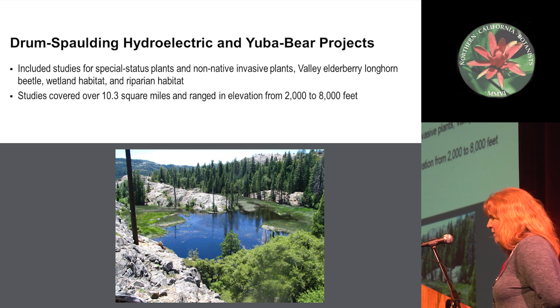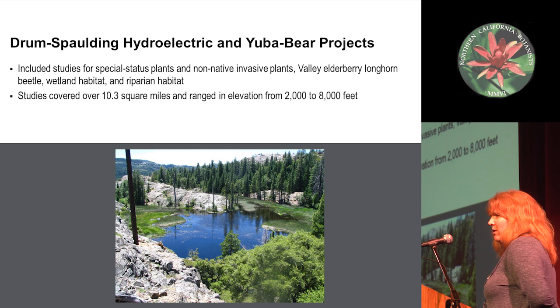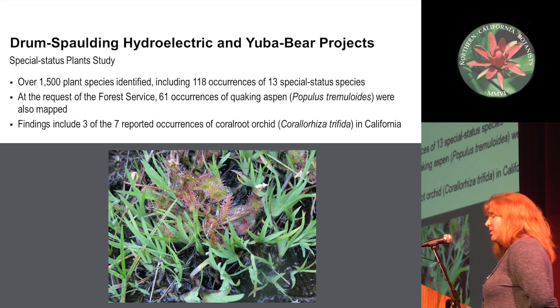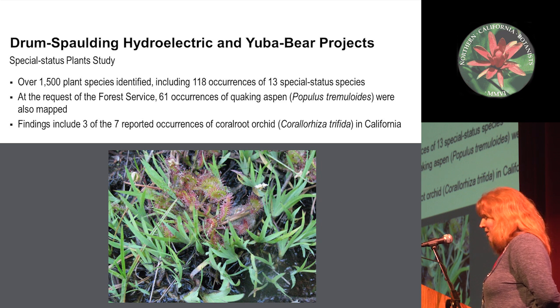These studies covered over 10.3 square miles and covered an elevation range below Auburn at about 2,000 feet to above Truckee at 8,000 feet, all along the 80 corridor, and included almost 30 different reservoirs and all kinds of transmission lines, canals, flumes, and other associated projects. So for the special status plant study alone, we documented over 1,500 plant species, including nearly 100 species of carex. These also included 118 occurrences of 13 special status species, of which I believe 3 had previously been documented.